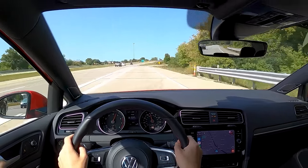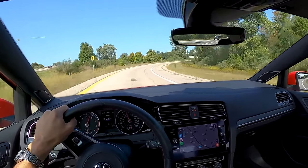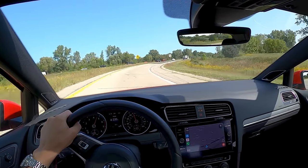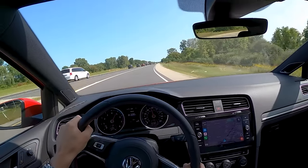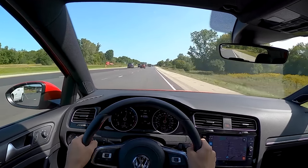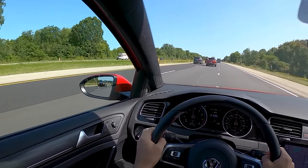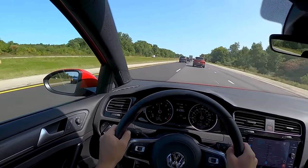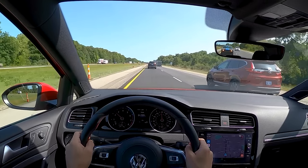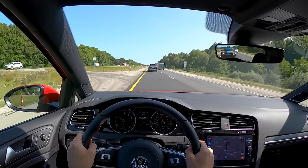All right, let's see how this thing handles a corner. We're in sport mode. Grip for days. You let off, the front end turns in just a little bit more. Power is fantastic. You get just a little bit of turbo whoosh, and then when you let off, you hear a slight blow-off valve noise.